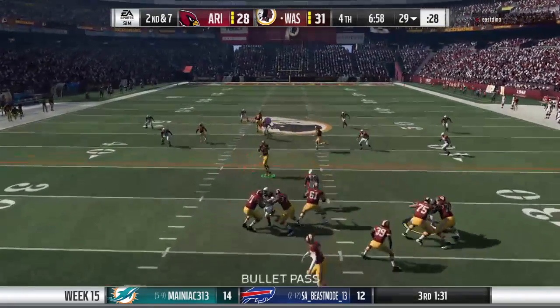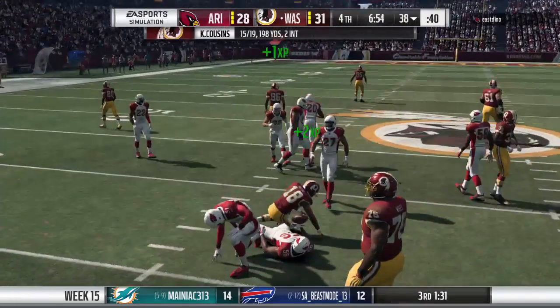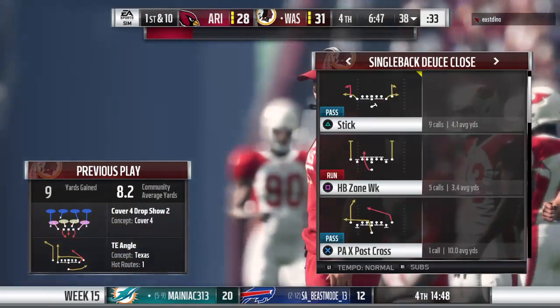Cousins now on second down. Dotson with a grab over the middle, and he'll be brought down shy of the 40 at the 38-yard line. 9 yards on the pickup there, and it keeps the drive alive.